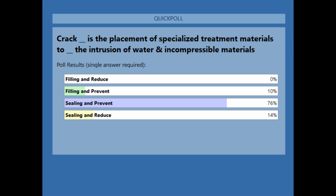Okay, yep, 76% of us said sealing and prevent, C, which is the correct answer. Specialized treatment of materials, so it's a crack sealing product because it's specialized to work with your climate, your high moving cracks, and seal and prevent water from penetrating. I know it says reduce, and it does reduce water from penetrating, but it's specialized to prevent water from penetrating the area at all. I don't want to say that's a trick question on the sealing and reduce, but it's to prevent the water from penetrating.